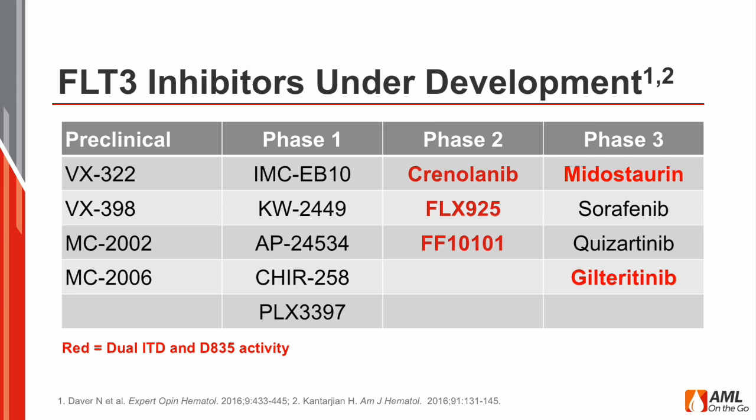In addition, the other FLT3 inhibitors that are either in phase 3 studies or have recently completed their phase 3 studies include quizartinib, which actually completed the phase 3 study in the salvage AML of quizartinib versus standard chemo, and we are waiting for the results, as well as gilteritinib, which is being evaluated in 3 phase 3 studies, and crenolinib, which is also being evaluated in phase 3 studies.